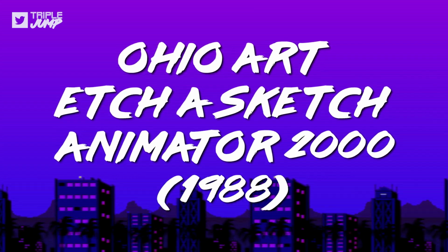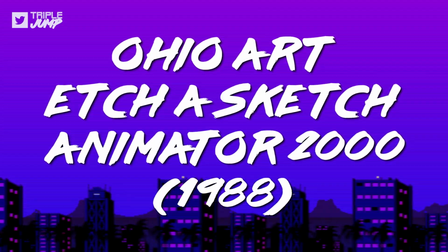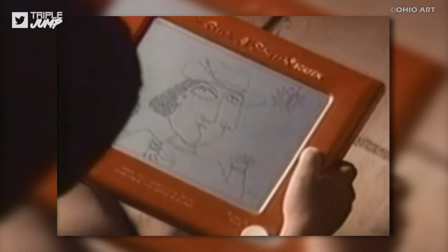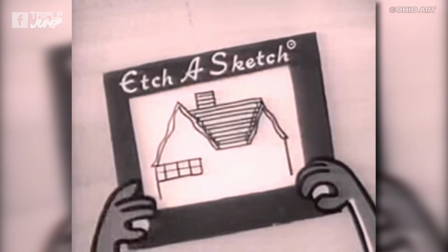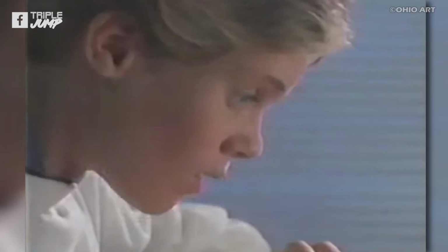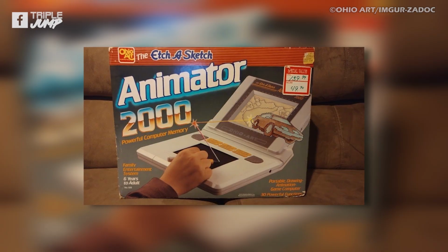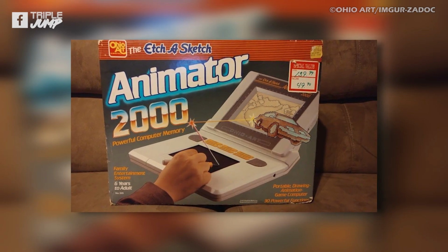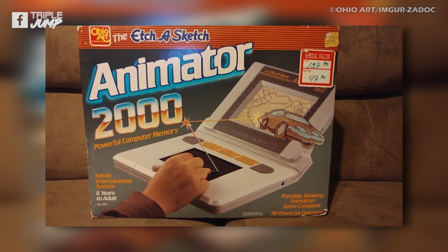Number 47. Ohio Art Etch-a-Sketch Animator 2000, 1998, not 2000. You're almost certainly familiar with the Etch-a-Sketch. It was an art toy that everyone was better at playing with than you were. Ohio Art dreamed up a fair few versions over the years, including the Etch-a-Sketch Animator, which allowed children to draw up to 12 frames of animation, pixel by pixel. 1 year later, we got the Etch-a-Sketch Animator 2000, which combined its animation capabilities with those of a game console.